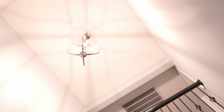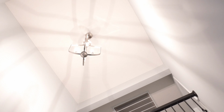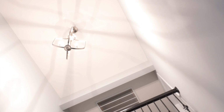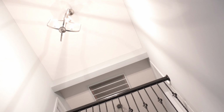And then this is the light in the foyer area. So if we can get a tall ladder or get someone that has a taller ladder to change that out, I might put that other wagon wheel fixture right here because I've actually been needing one to go here. I'll see how long the chain is, and I might possibly put it in this area.